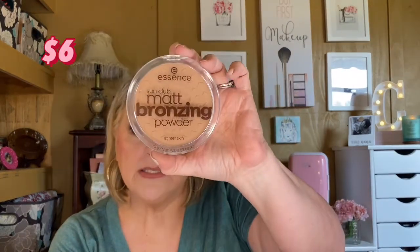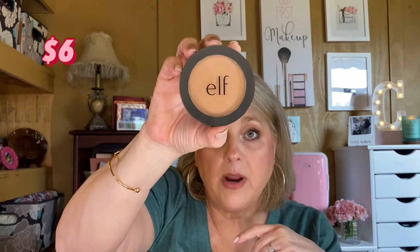The first one is the Essence Sun Club Matte Bronzing Powder. And then I have the Primer Infused Bronzer by e.l.f. And both of these are tremendous. And what I like about both of them, I am going to go ahead and swatch this for you so that you can see. You can barely see it when I swatch it, which means you're probably not going to be able to overdo.